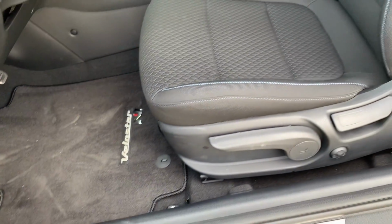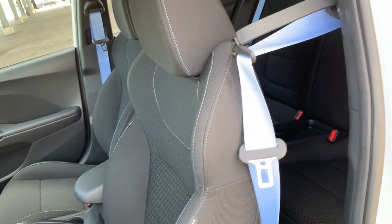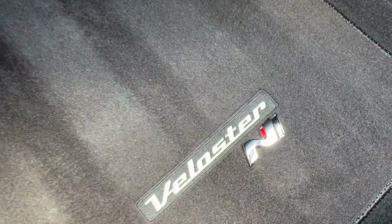Unlike the GTI, which has some higher quality materials all over, this has a good look to it, but there's not much color apart from the blue seat belts. Nothing to keep you excited every time you hop into the car. I wish there was a little more aesthetic flair to the cabin, but that's that.